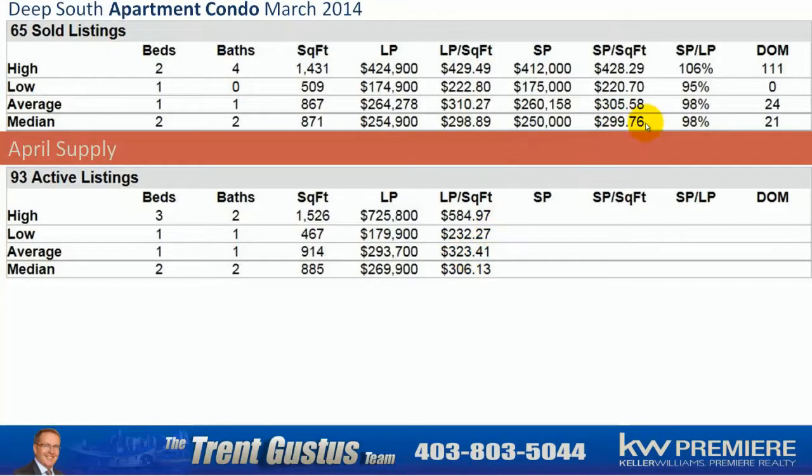So it looks like we've got a fair amount of properties still available, and the pricing's not too bad. Now, if we look at the median price on the list price, we're about $20,000 higher than where the buyers are at. And if we look at the list price, on the median we're actually lower from what's left on the market. So that's still a good time to get out there and buy.